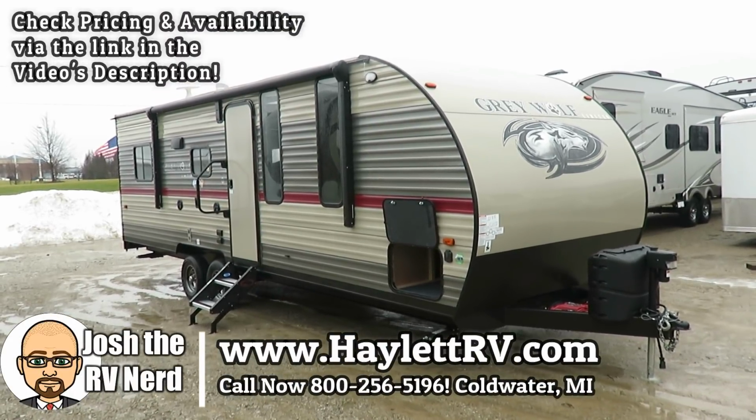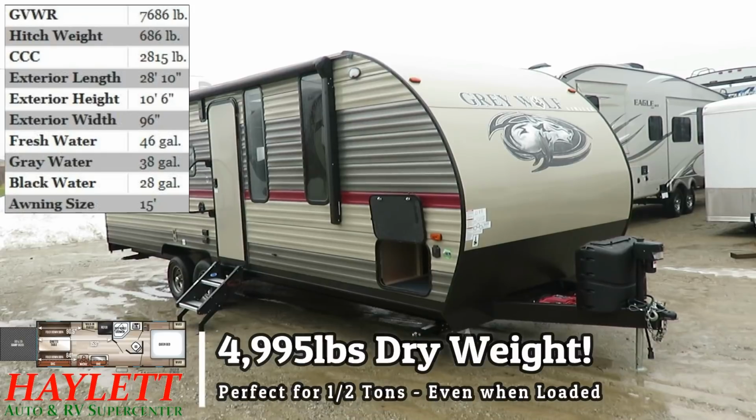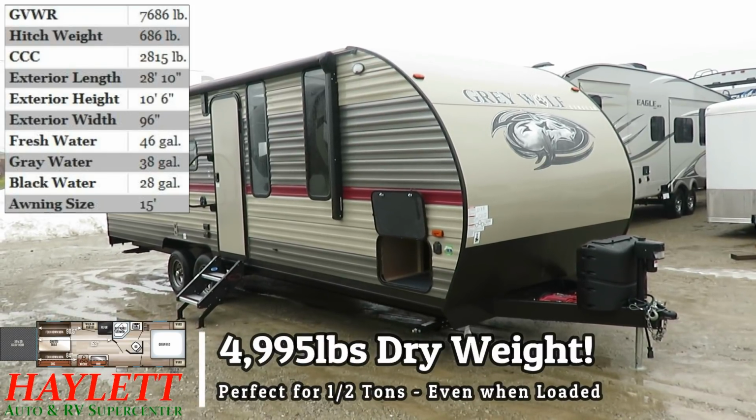4,995 pounds, $49.95. This is a Gray Wolf 22RR here at Hardwood RV of Coldwater, Michigan.